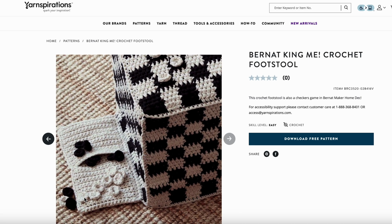Not like I play chess personally, but can you imagine having people over and you just pull out your chess footstool? I really want to make it despite not being able to play chess. I think it would just be such a cool thing to show off at like a cozy games night with some friends.